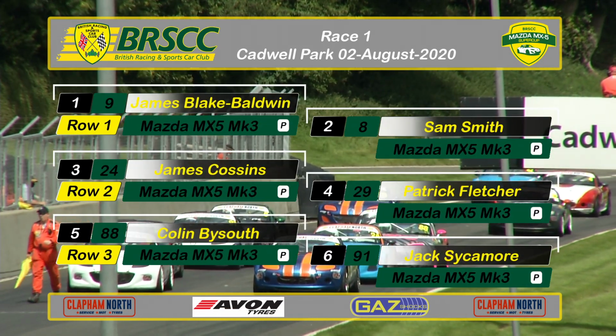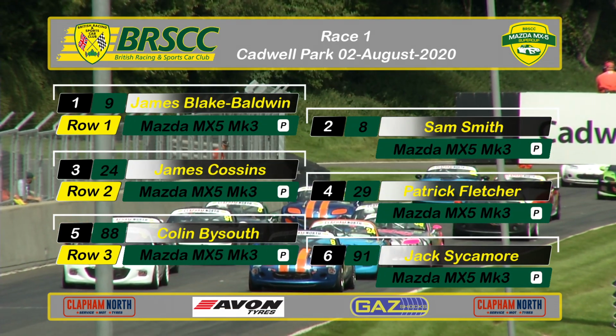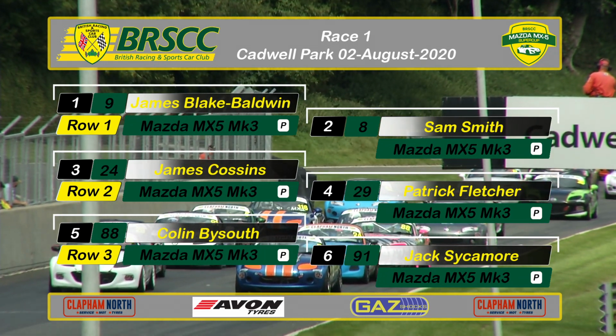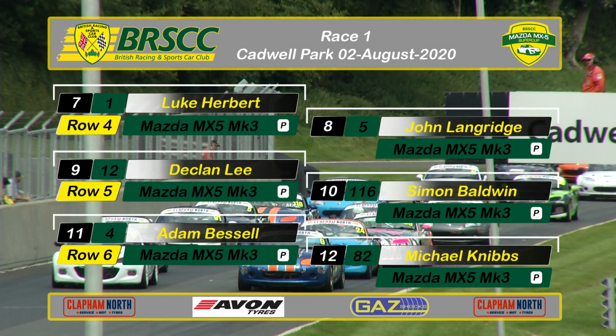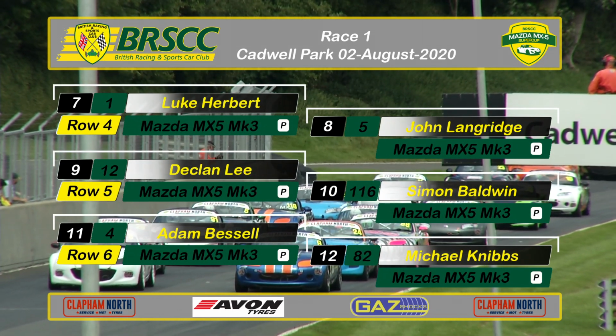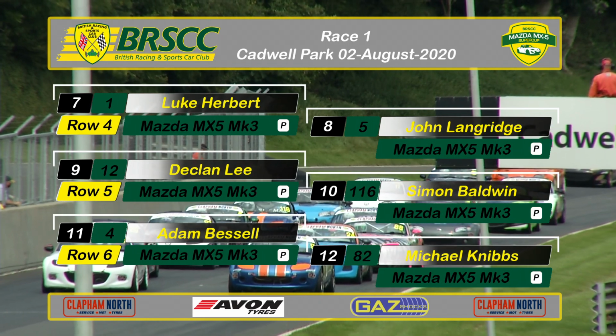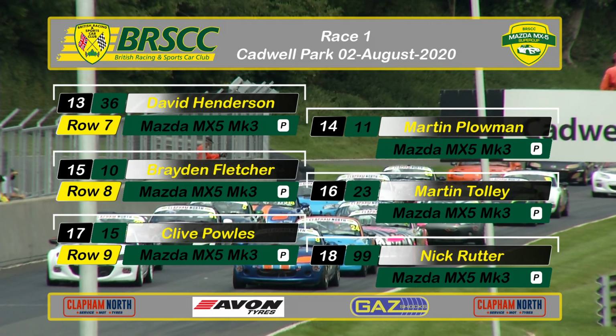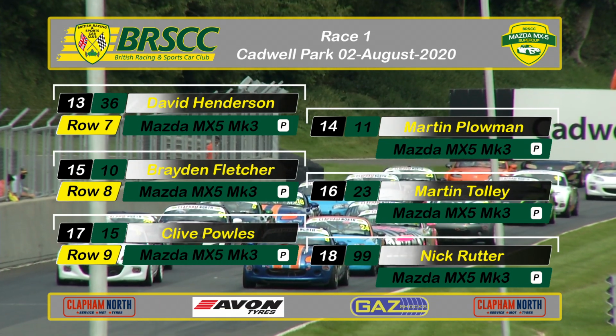On pole position is James Blake Baldwin, former champion, with Sam Smith, as Lloyd said, graduating from Mark 1s alongside him. James Cousins and Patrick Fletcher are on row 2, ahead of Colin Bysouth and Jack Sycamore. Luke Herbert, 3-time reigning champion, only 7th, alongside the reigning Mark 1 champ John Langridge. Declan Lee and Simon Baldwin round out the top 10, ahead of Adam Bessel and Michael Nibbs. Then David Henderson and Martin Plowman.